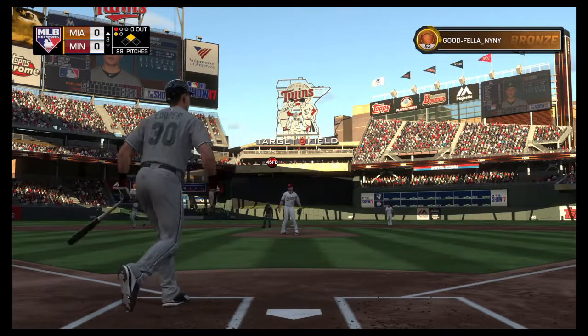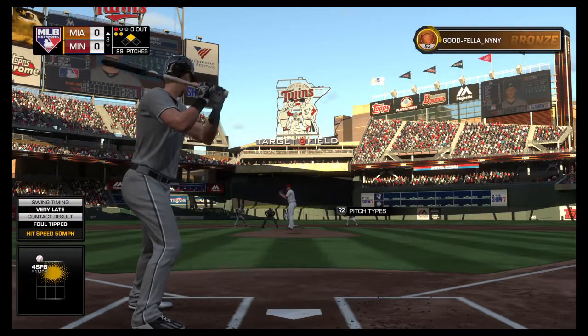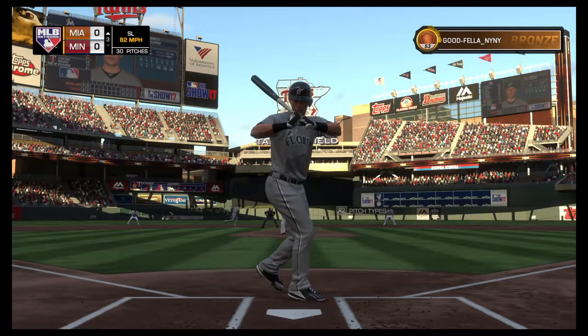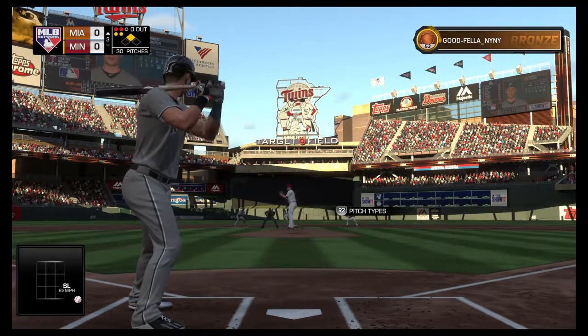And this is fouled back and out of play. That's a nice pitch right there. He threw him a breaking ball, comes back with the fastball, and now he's late. Now he doesn't know how to adjust. He's kind of caught in between. You got him set up perfectly. And a slider runs away from him there, and the count levels at 2-2.